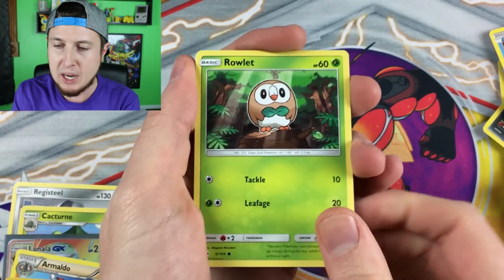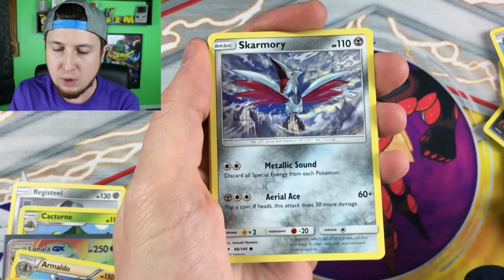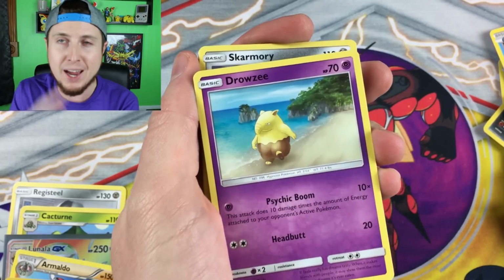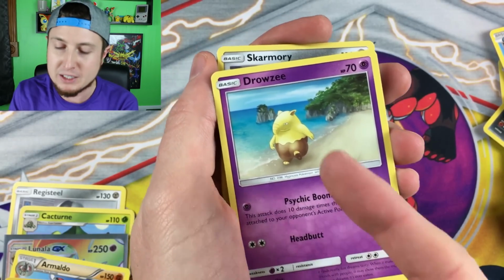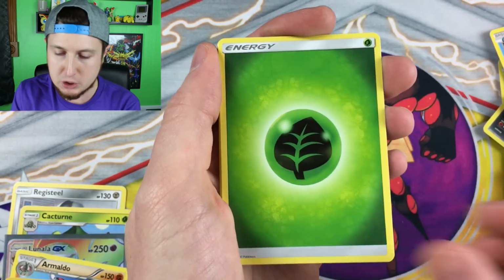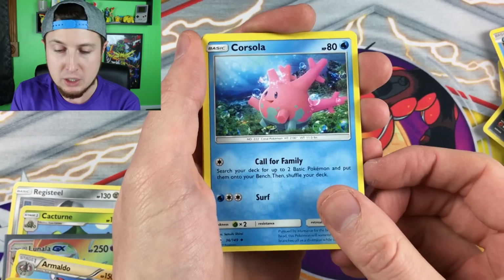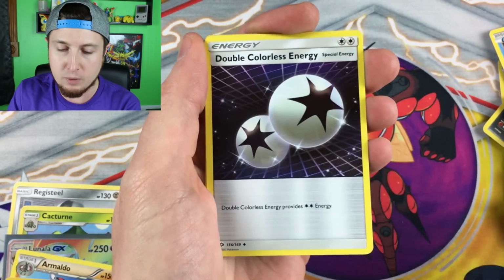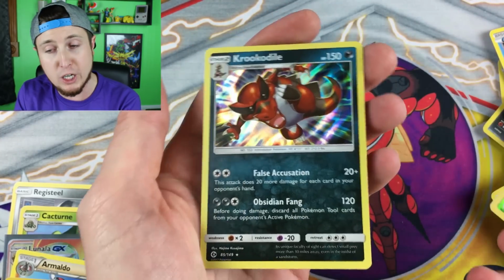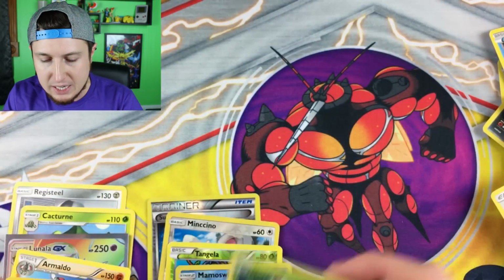Here we go, guys. We have a Rowlet, a Drowsy, a Cutiefly. If you don't know, not Drowsy, but Hypno. If you ask Siri what her favorite Pokemon is, sometimes she'll say Hypno. Skarmory, a Bounsweet, an Energy, an Ultra Ball, not the Secret Rare version, but still an Ultra Ball nonetheless, a Corsola, a Double Colorless Energy, a Reverse Holo Morlul, and then our rare goes to, hey, at least it's a holo Crocodile, not bad at all.